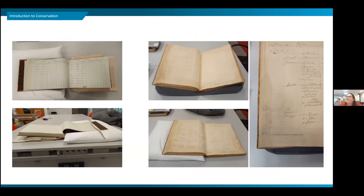Some books will be too big for the cradles. That's because they did not think about the cradles when they were choosing what books to write in. So for instance, this volume from the valuation office requires two cushions, or a pile of the flatter cushions and a bigger cushion. It's just making sure that the spine is well supported.